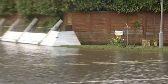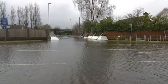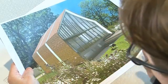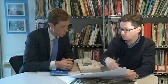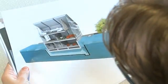The quantum of water we now need to absorb, to make space for, to integrate, is going to mean a fundamental shift in the way in which we plan those cities. One blueprint for the future is amphibious homes, capable of floating above the floods. They've just started to build Britain's first one in Marlow.